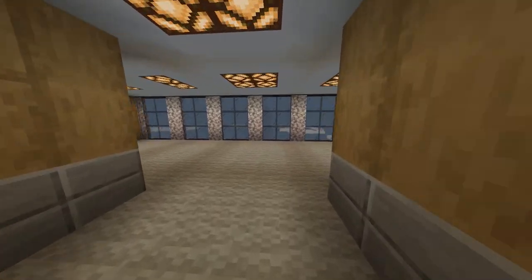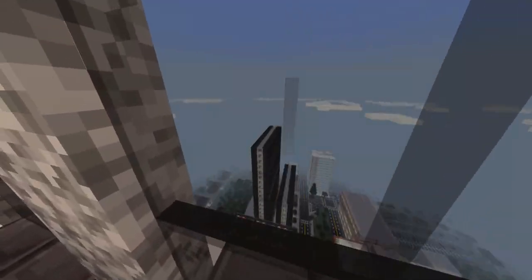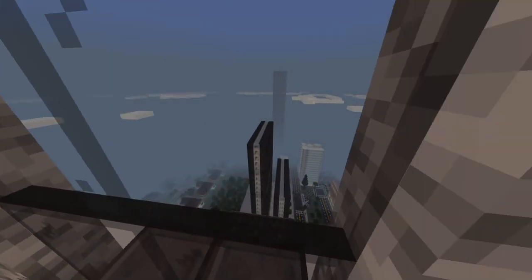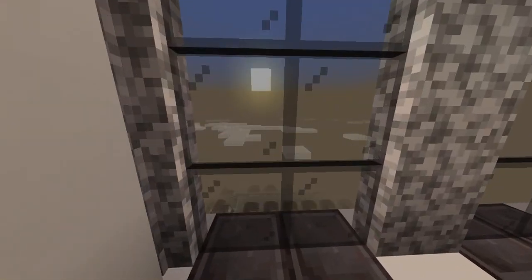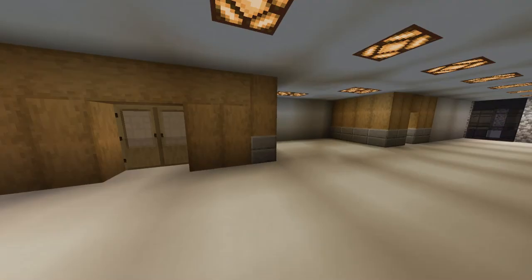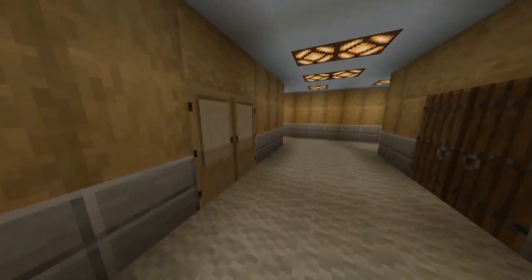Try to count how many floors are going down. Let's take a break here and see. Oh my god, we're not even halfway down yet. At least we could see the street. You could see some houses from Alex World, the city of Alex World. You can see the jail. That jail's a pretty huge structure, too. We're going to look at it next. Let's continue down some more.